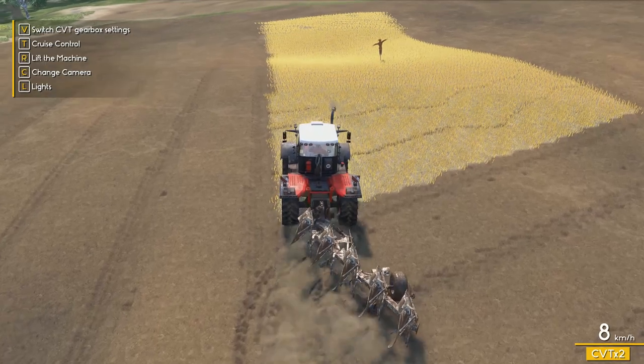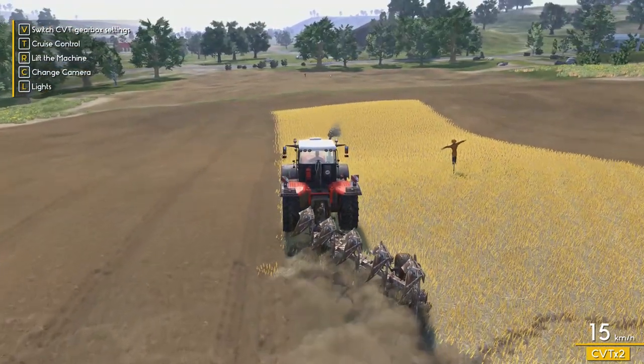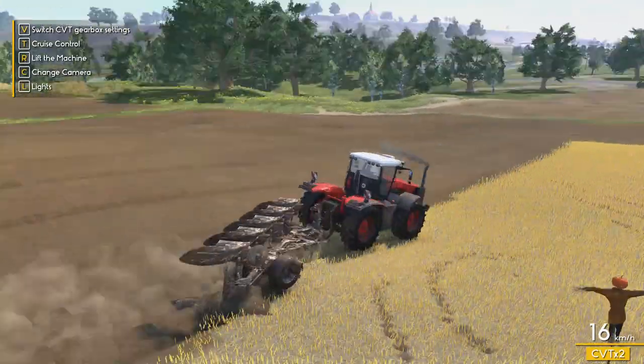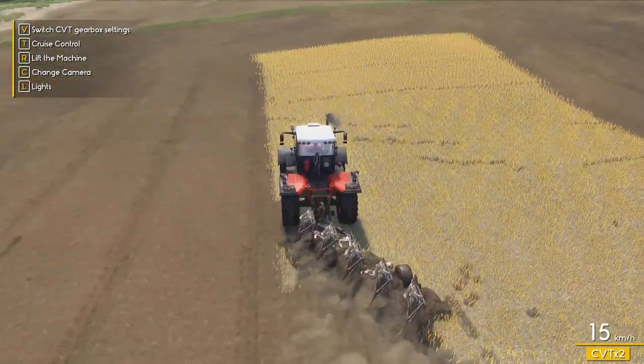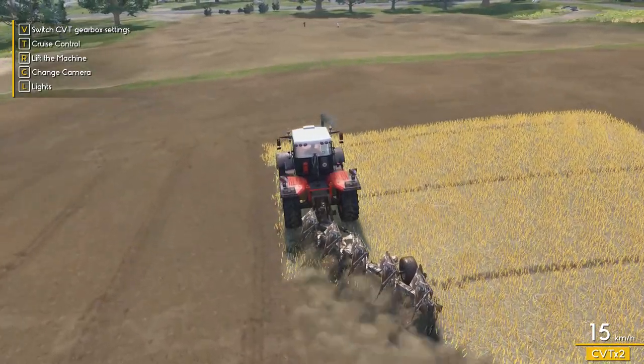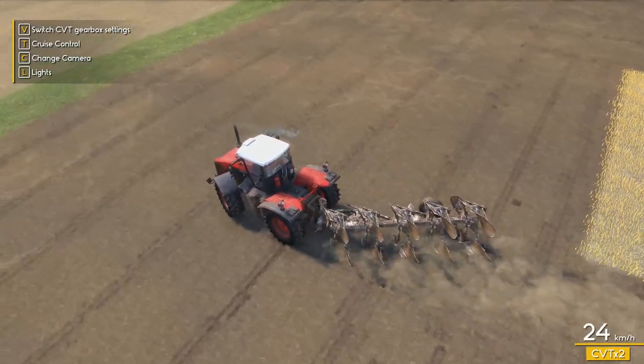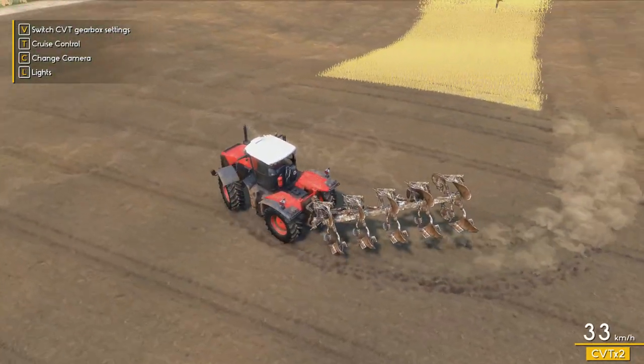Now, I probably have maybe one or two more fields to plow. Down, was it Lakeside? I think it's called Lakeside, which is down over that way. I think they're small fields, so it won't take us too long to do it. But then again, these fields haven't really taken me that long either.